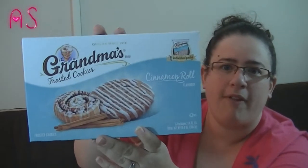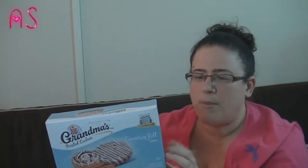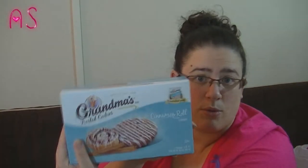Next, I was going to try these. I like the blueberry ones, but this is the Grandma's Frosted Cookies. They're the cinnamon roll flavor. And we love the blueberry ones. And this is the new, they had cinnamon roll and they had the lemon pie Grandma's Frosted Cookies. But we're gonna try the cinnamon roll. I'm not sure how much they are in grocery stores because I've only seen them in the 99 cent store. So that's pretty cool. We're going to try those.